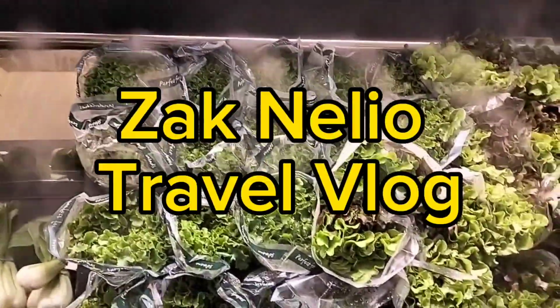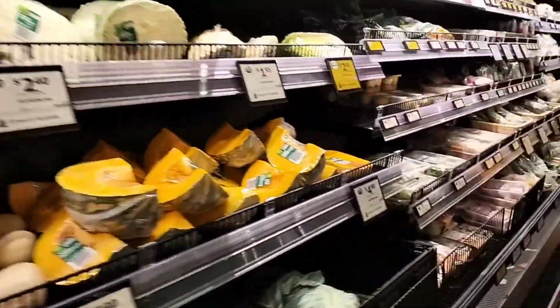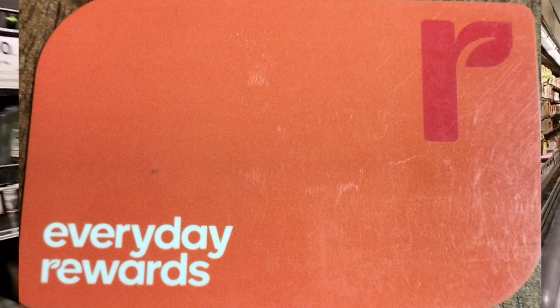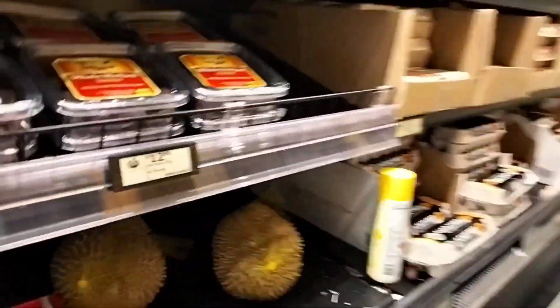Hello guys, we're here in Woolies or Woolworths. I'll give you some tips for saving money on grocery. One is use the Woolworths Rewards program. That reward is a loyalty program that provides members with discounts and rewards. So that's a good idea to consider. If you get some points, you can save some money.